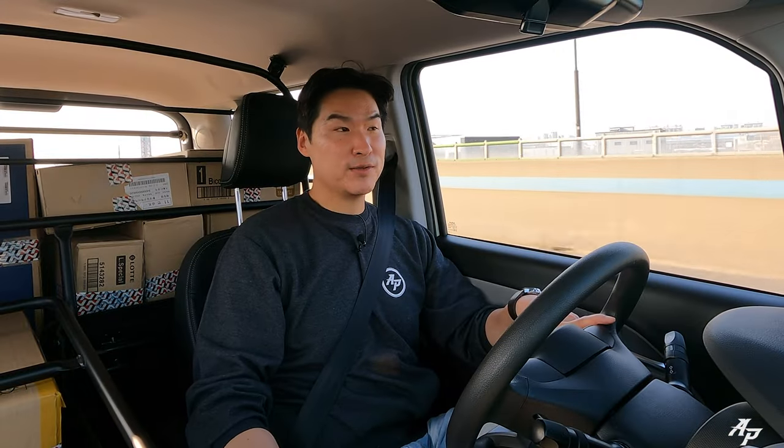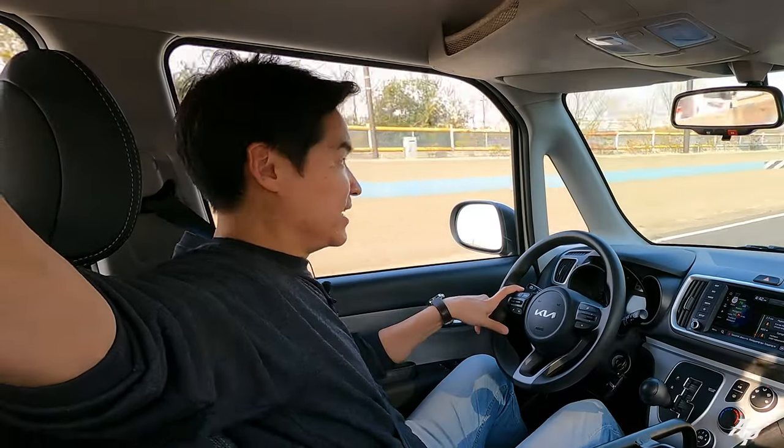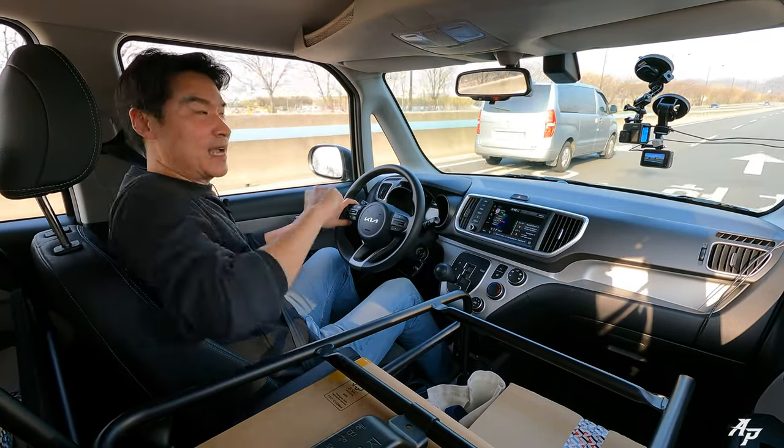And one more thing that really surprised me is how quiet these frame bars are, because I thought once we start driving, it's going to shake a lot and make a lot of noise. Those noises are actually coming from the boxes, not from the frame bar. So it's really nicely put together, actually factory quality. So good job, Kia, not making any rattles or sounds.